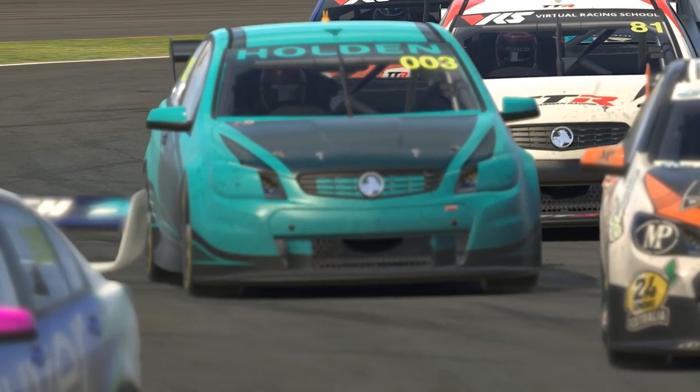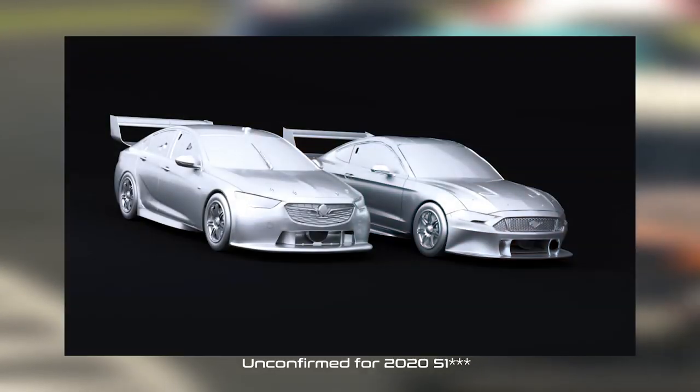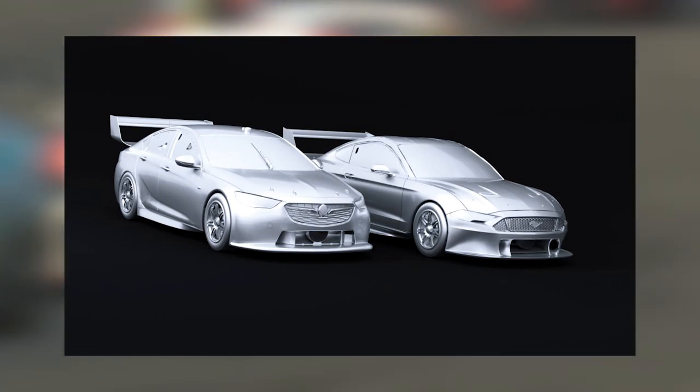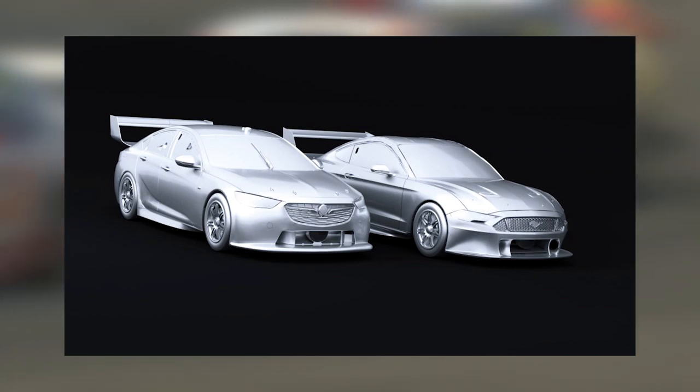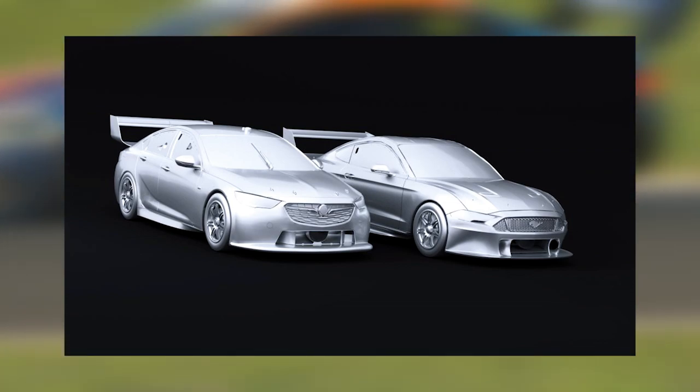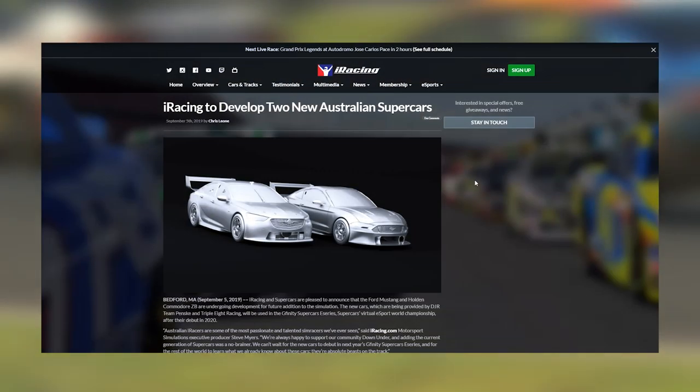Now, I'm an Australian, and whilst I am much more of a GT driver, it is my national duty to say I am excited for the potential, yet unconfirmed, release of the Holden ZB Commodore and Ford Mustang V8 Supercars. These were both officially announced on September 5th, 2019, and were simply stated as being under development for future addition to the simulation, with a remarkably bare-bones scan image of the two cars side by side. Since that initial article, more details have slowly emerged regarding these two cars, including that they'll both feature the new tyre model 7, which we'll dig into a little later, as well as the new damage model, which we'll dig out of a wall later.